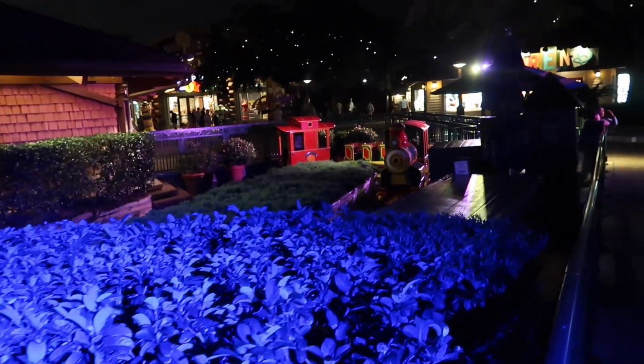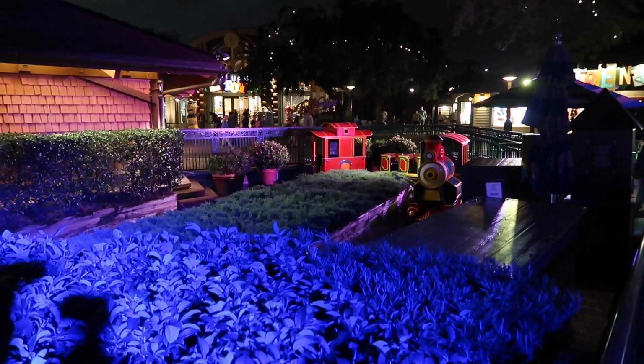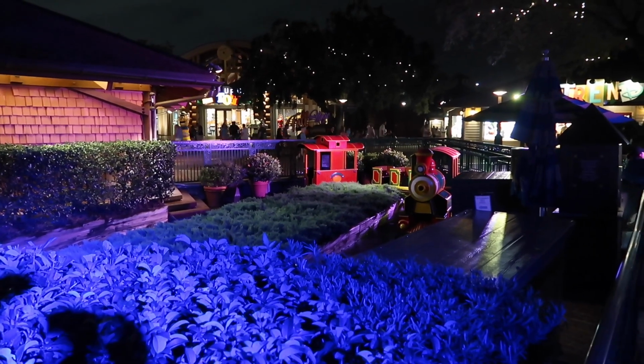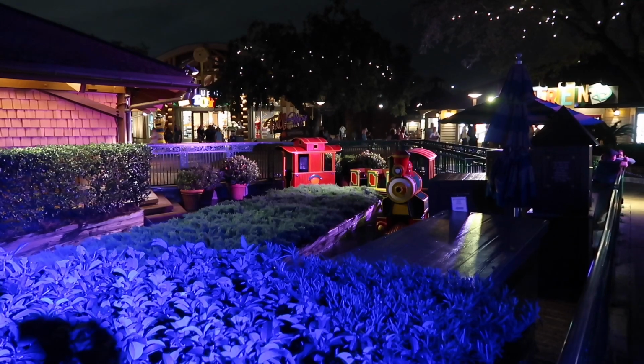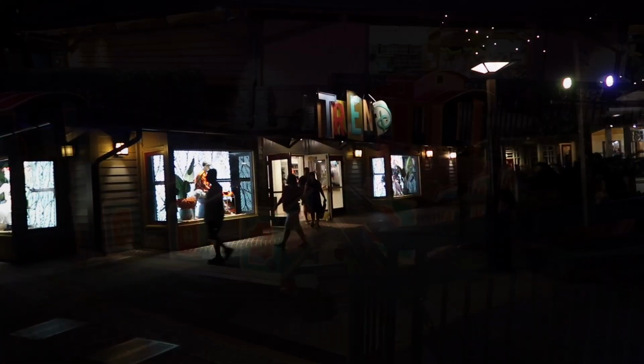Here's your little Casey Jr. type train. Got a little tiny circular track. It was out of order the other day. Looks as if it could be again tonight. But it's great for the kids. It makes a little sound, a little bit of a tune as it's going round.